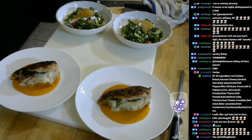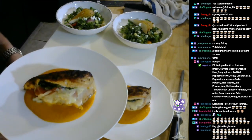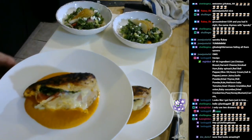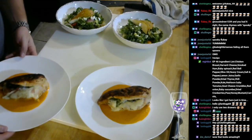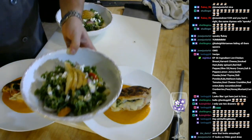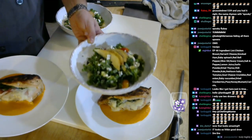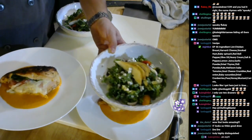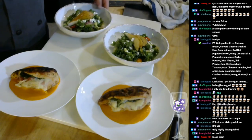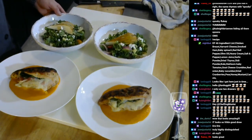So we got our chicken cordon bleu, guys. The roasted red pepper coulis for y'all. Look at that cheese and that ham and that spinach right there, man. Looking good, right? And we got our delicious summertime pear kale salad with the delicious honey mustard. I mean, you go into a restaurant, you know what I'm saying? And they pull up with that. Y'all about to be lit. Very excited to eat this, to say the least.